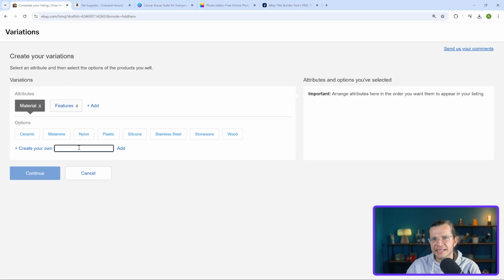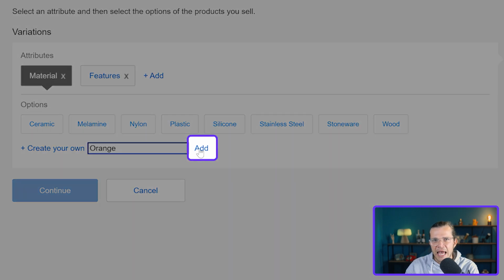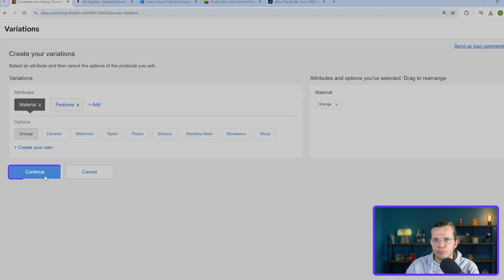And once we click on it, we are then able to insert the name of our variant. In this case, I'm going for orange for the example, okay? And all I have to do is write orange in this writing space here and select add. And once it's added, we can now click on continue.